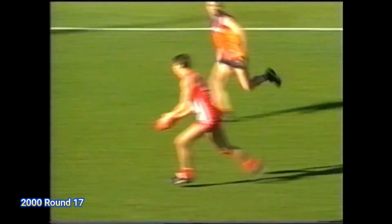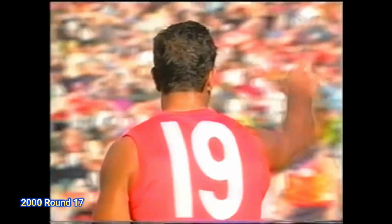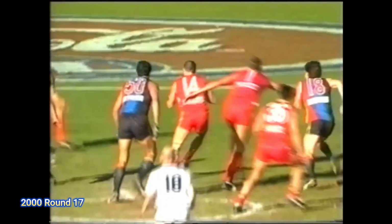Comes wide to Saddington. Sneaks away from Mitchell. White goes in towards the pocket. Lovely play. Can be a tough pocket to kick goals out of. 30 goals, 14 for the season. Nothing tough about that. Straight through the middle. Michael O'Loughlin getting his first goal for the day. Was 28 at quarter time.